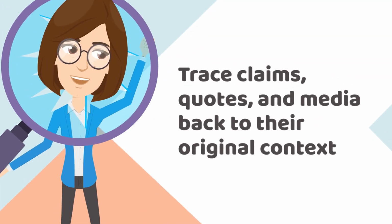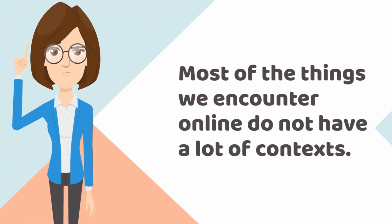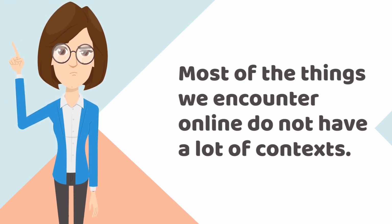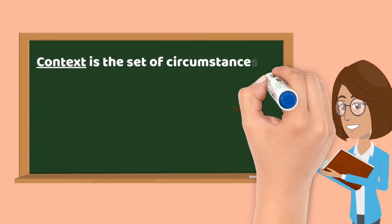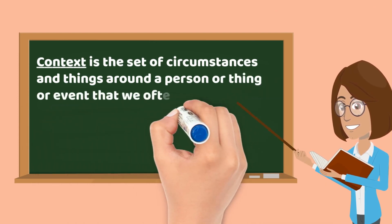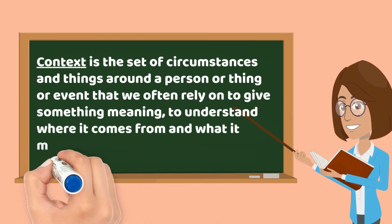The final move is to trace claims, quotes, and media back to their original context. Most of the things that we encounter online do not have a lot of context. Context is a set of circumstances around a person, thing, or event that we rely on to give something meaning, to understand where it comes from and what it might affect.